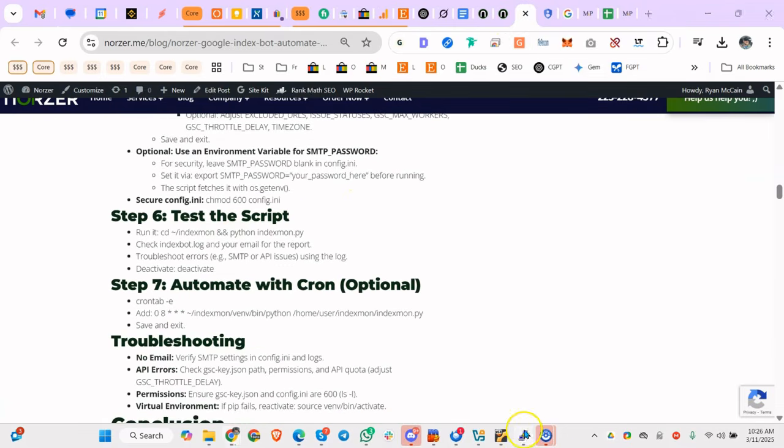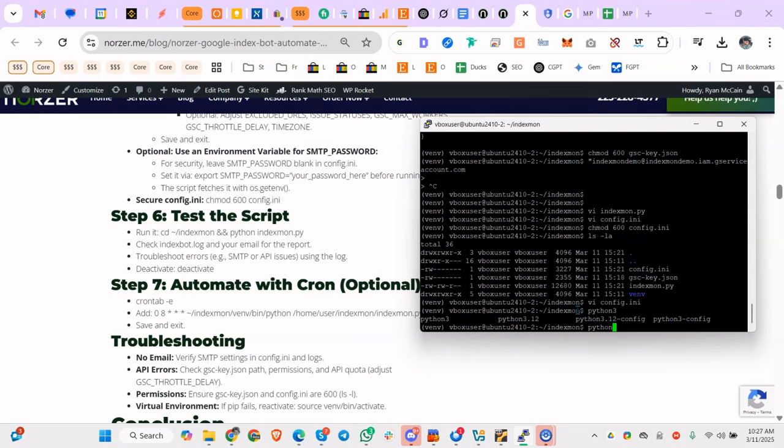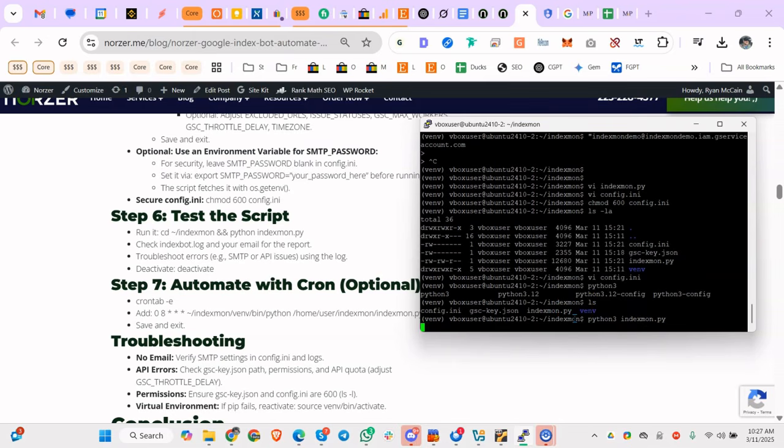Yeah, so now we're going to test it. It may bomb out, I may not be thinking of something, and we'll troubleshoot it. So what you want to do is Python 3. Let me make sure we're in the right directory. Yeah, indexmon. Okay, Python 3. And you see there's no SQLite database here, and there's no log file. Python 3 indexmon.py. Let's see what happens.